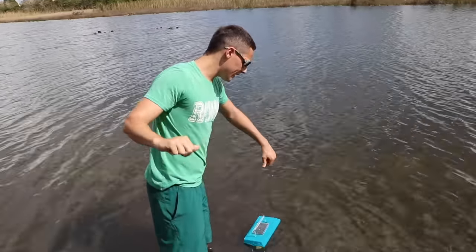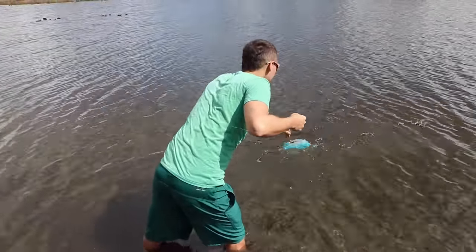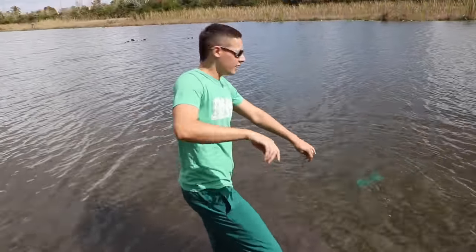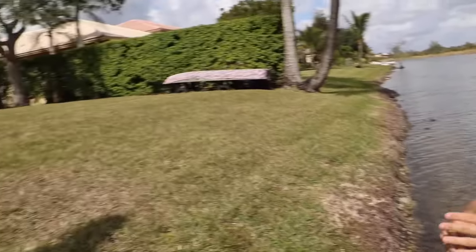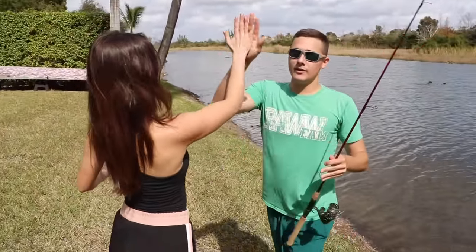You ready to throw it out? Let's do it. So you guys ready? We got our bluegill inside of the container. There we go. We're gonna let it sink. It's going into the abyss. Of course, Audrey, you ready? You got the rod? Look right here. You're good? Yes. You're doing a great job. Good job. There we go, Rawwfam.